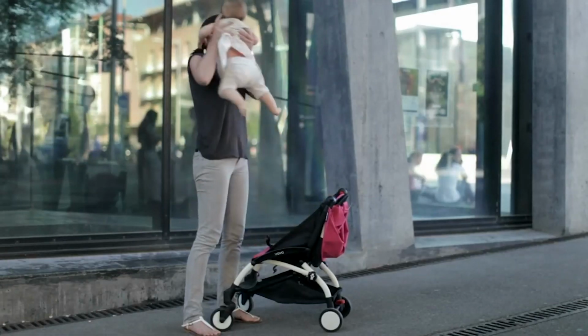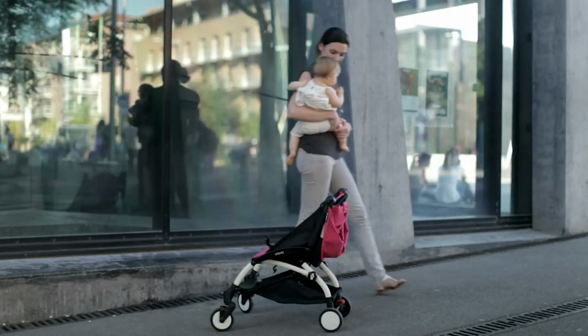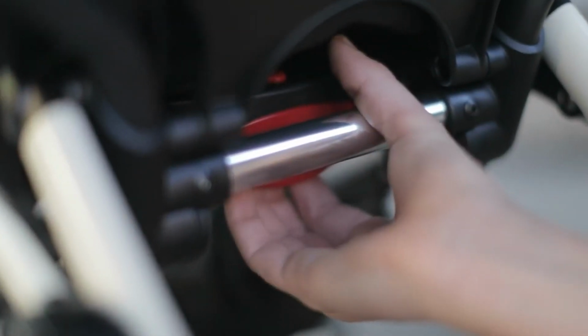Travel strollers offer everything you need when away from home. Travel gear like strollers should be affordable and convenient, and a must-have for any parent who likes to vacation with their family.